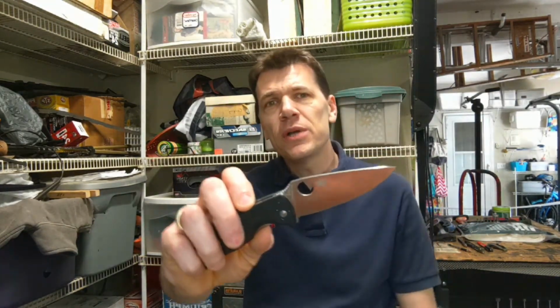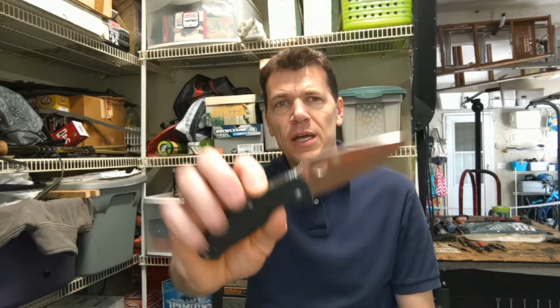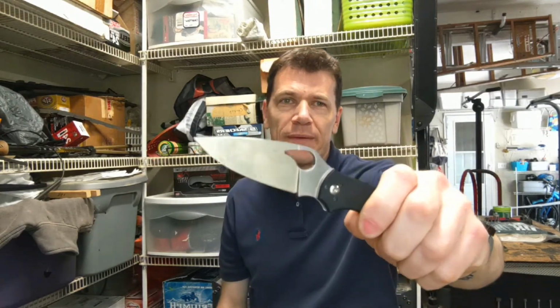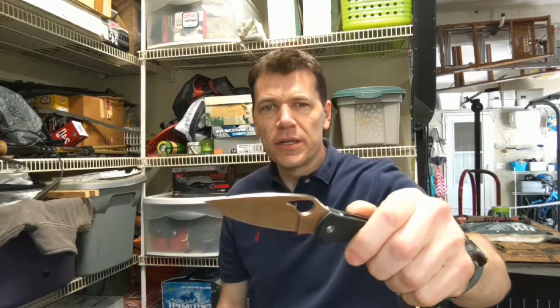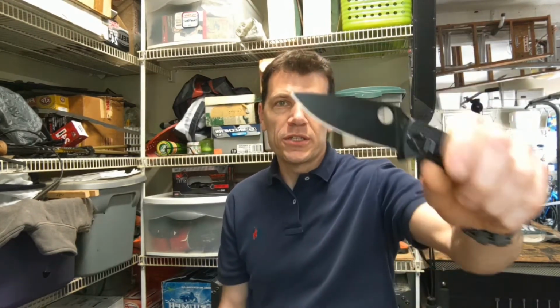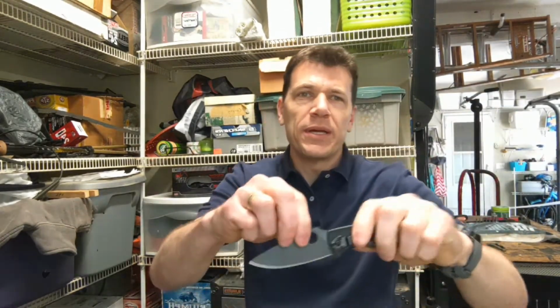But for $52, why not spend a couple bucks more and upgrade to the Byrd Raven 2? And let me tell you, I absolutely love this knife. Right now on Amazon, these are $62. So for $10 more, you get a world of difference in pocket knives. Again, not knocking the Tenacious. I've got the Tenacious lightweight as well. Why I picked this up, I'm not even sure. I never even use it. You can see I've cut like a box with it. That's it. Cool knife.